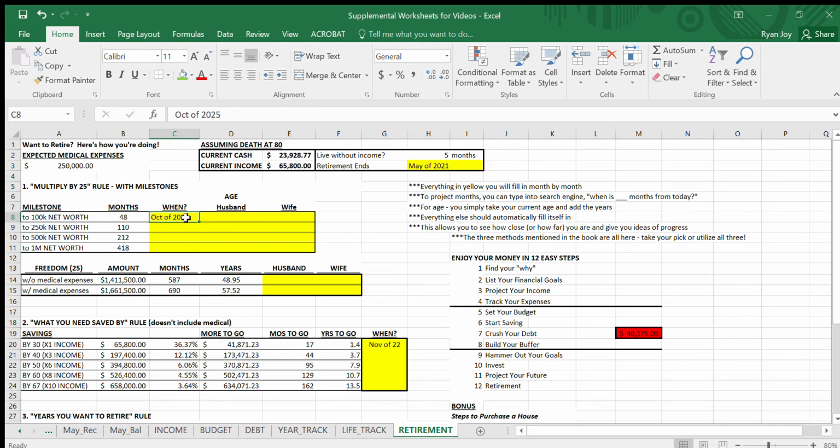And you can type in that date. If you really want to go crazy like I do, how old will I be? How old will my wife be at that time? And you can type in your own different milestones if you want to as well. If you know how to work with different equations, these are all very simple. You'd have to tweak those as well, but this gives you a good idea.